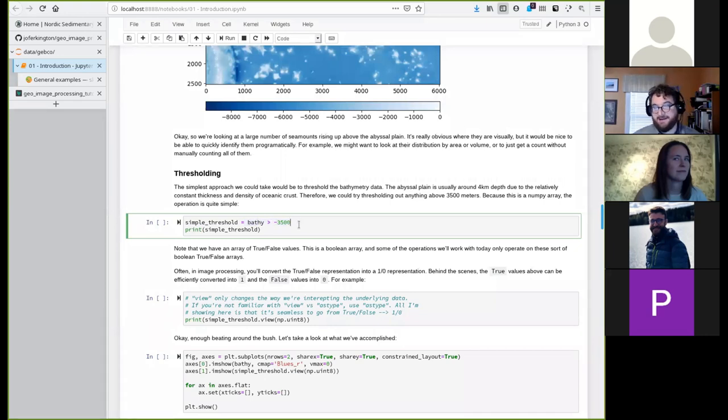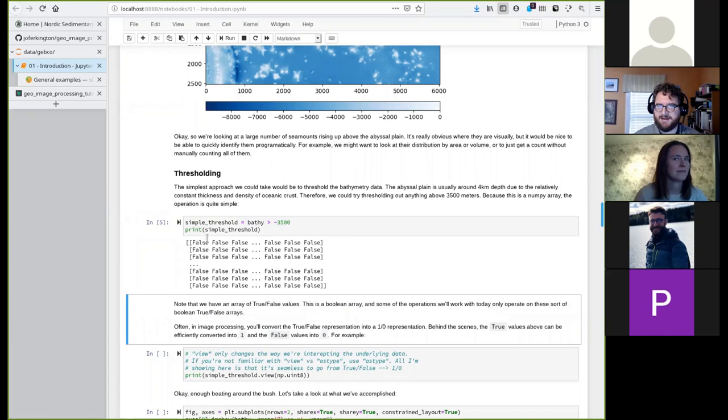Now there's an actual good reason for that. If you think about oceanic crust, your typical abyssal plain depth works out to about 4 kilometers once it's cooled. So that's basically what we're saying: let's look at things that are sticking up on average about 500 meters above the typical abyssal plain. And what we see is we get a bunch of Boolean values. These are all false in the condensed display, but obviously this array is much larger than what we're printing here. It'll be true where we have features that stick up more than 3,500 meters in absolute elevation.